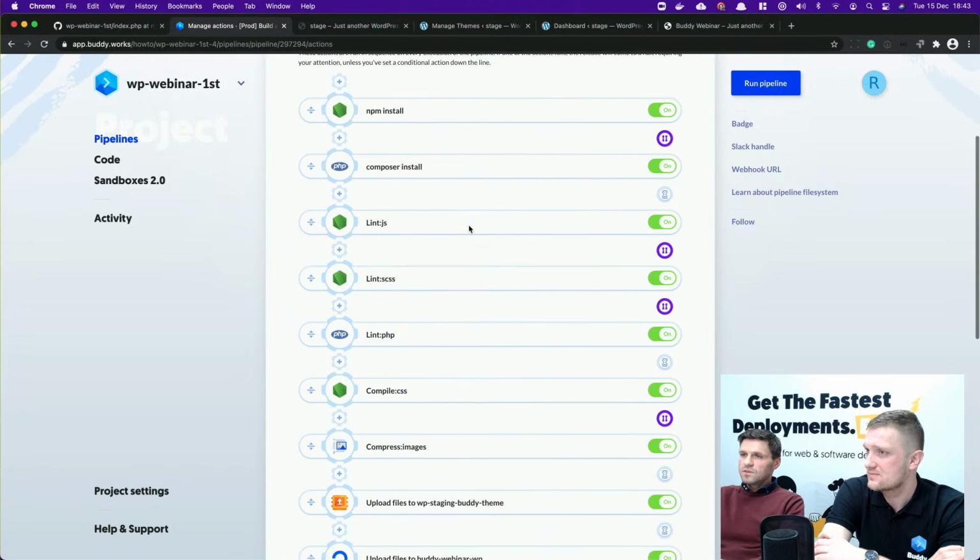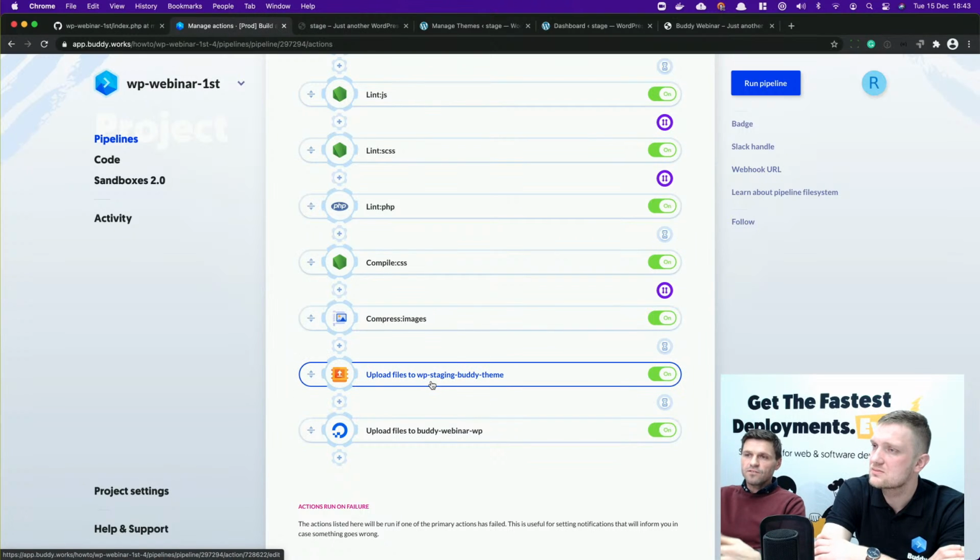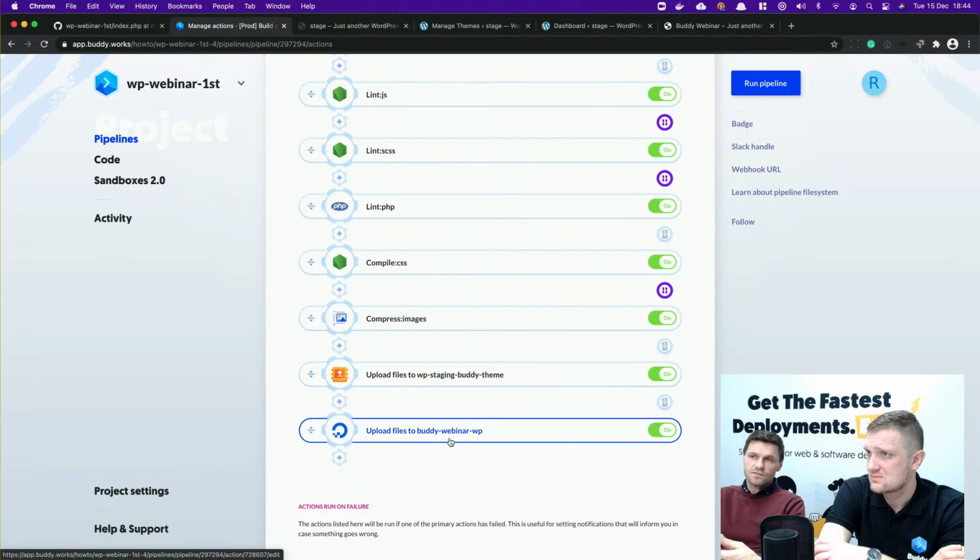So there is one thing missing, because right now we are uploading to the staging server, and immediately after it, we are uploading files to the production server. On push. Okay. So how to change it?